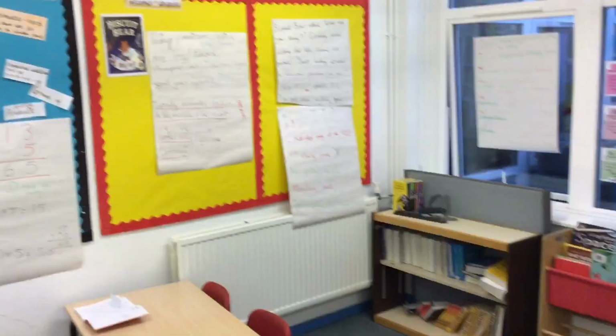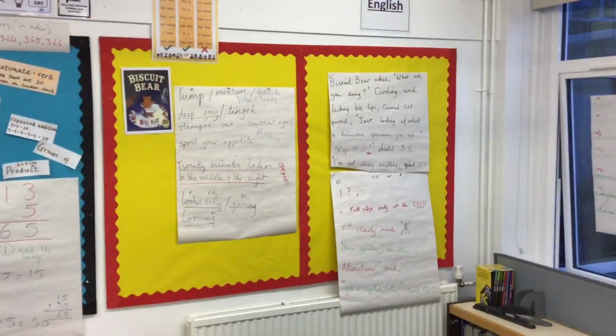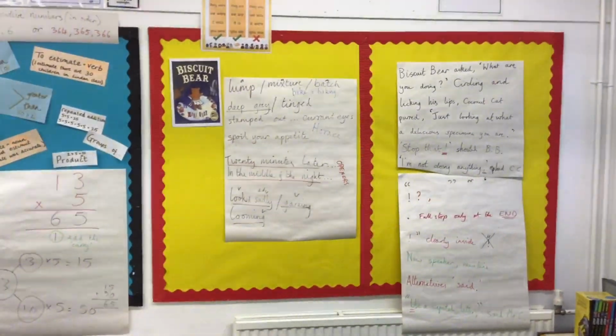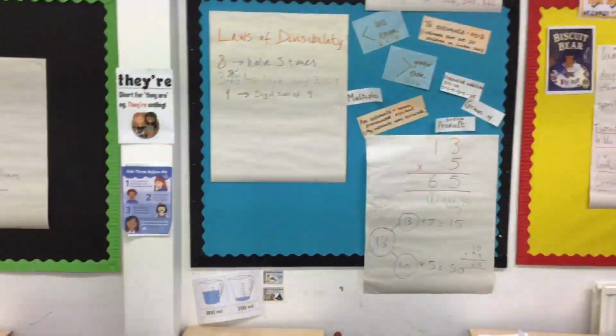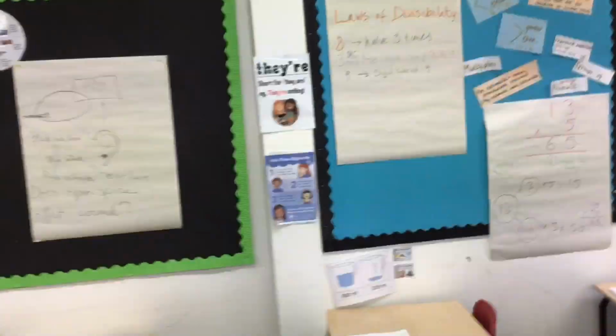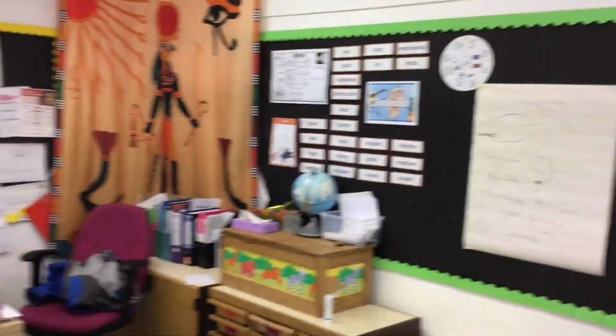And we've got some working walls. Here's our English work on Biscuit Bear and speech, particularly at the moment, and then laws of divisibility and multiplication, which we've been doing the last few weeks. Oh, and science. Our science topic is sound. There we go. That's all.